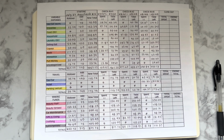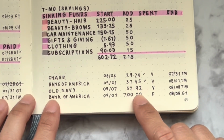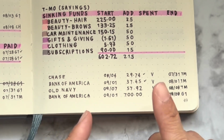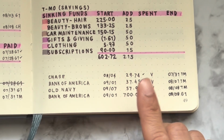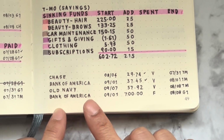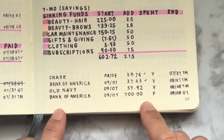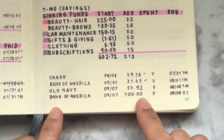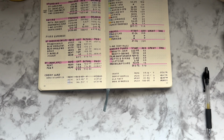As far as transfers and payments and stuff like that, I did make 2 payments today. One to Old Navy for $57.92, which will cover my daughter's stuff I got from Walmart on the Walmart app for her, as well as loading the wash app. So $57.92 is coming out of the variable account. And then for Bank of America, those are my bills. I sent $700 to that. It doesn't quite cover it, so there will be me paying it back with the next paycheck. So not ideal, but it is what it is. The main thing is that I am going to be able to cover those expenses.